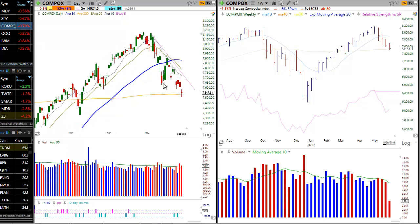So in terms of potential setups that we're looking at, again, we're not really actively looking to establish new positions, but we want to have a watch list in place so that we're ready to go if and when market conditions improve. As far as short setups, there's nothing out there right now.